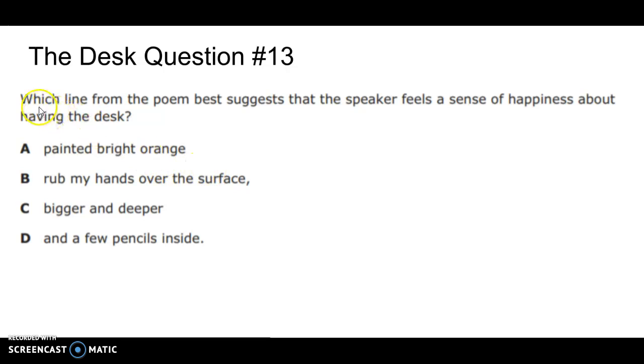Question 13. Which line from the poem best suggests that the speaker feels a sense of happiness about having the desk? A. Painted bright orange. B. Rub my hands over the surface. C. Bigger and deeper. D. And a few pencils inside.